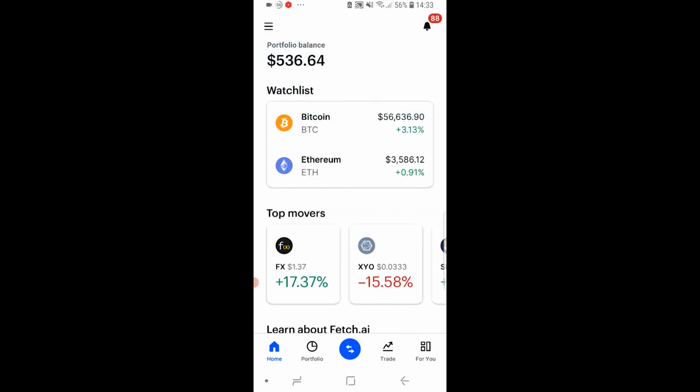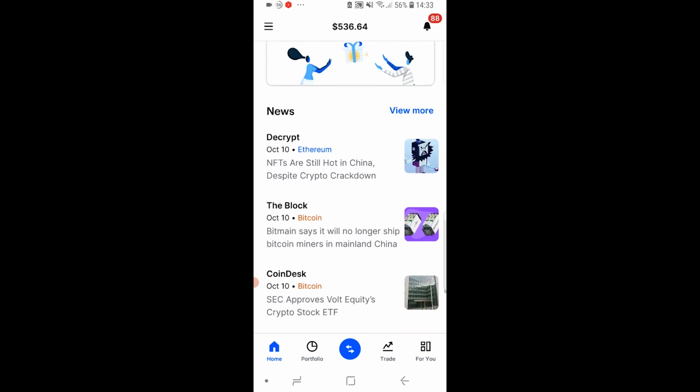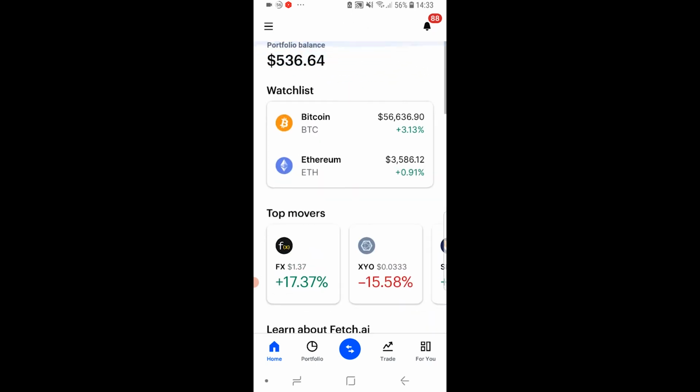Once you've created your account, you will be on a homepage which looks something like this. Here you can see my portfolio balance is $536, and I can scroll down and Coinbase will show me more information about news and different cryptocurrencies. But what we want to do, we want to click on the button, which is in the bottom middle of the page, the blue button with the arrows.